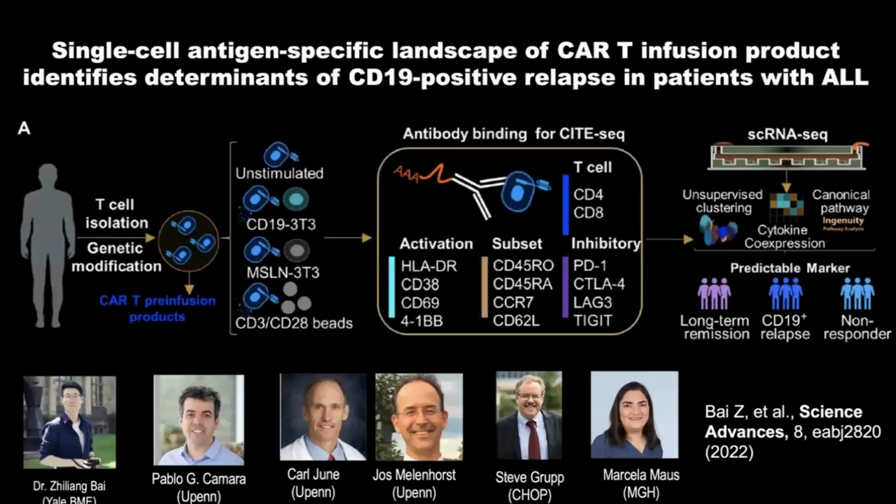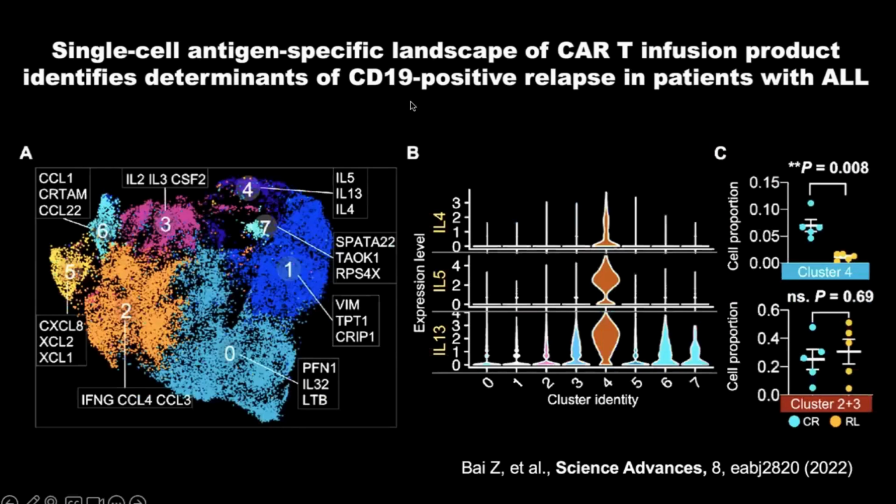So now we try to look into this, starting from a small cohort, I think only 5 patients who developed CD19 positive relapse, 5 patients who are longer-term responders, and 2 controls. In this small cohort, we sequenced using our own microwell microfluidic device, which is now commercialized by Singleron. And we also added antibodies to do spatial single cell cytotoxicity. And so this is what we found.